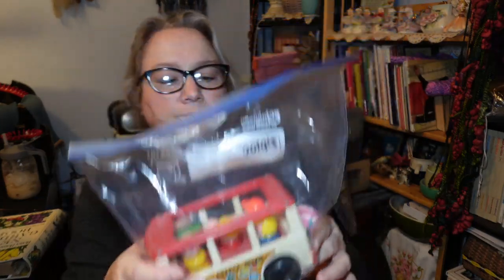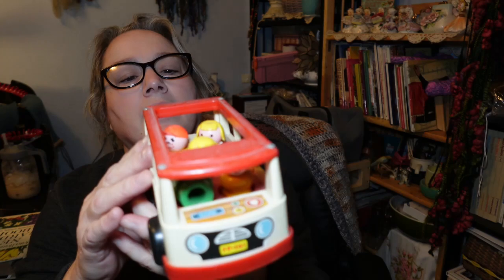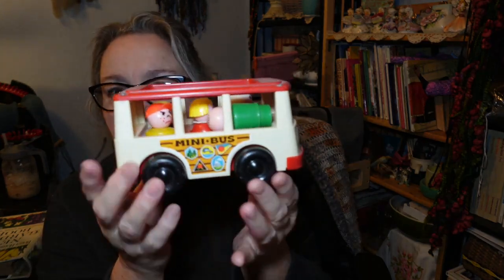Okay, the last thing I found that I'm going to keep for myself is, actually I didn't find this, my son found it and brought it to me. This is a Fisher-Price little mini bus, school bus. And it has all the little people in it. Now, I know you're probably wondering, why is a 50-something-year-old woman collecting little people? And I'll tell you, it's because I'm buying back my childhood, you guys. These are core memories for me, playing with these, and I mean, I love these.